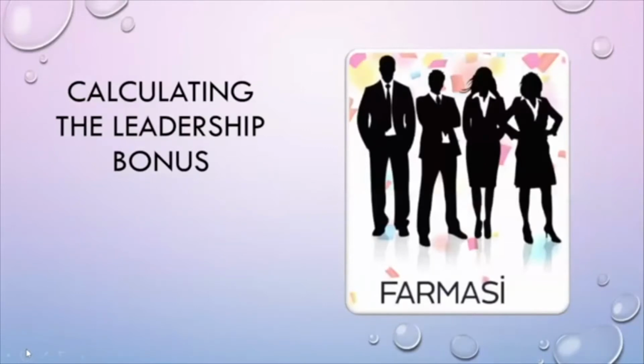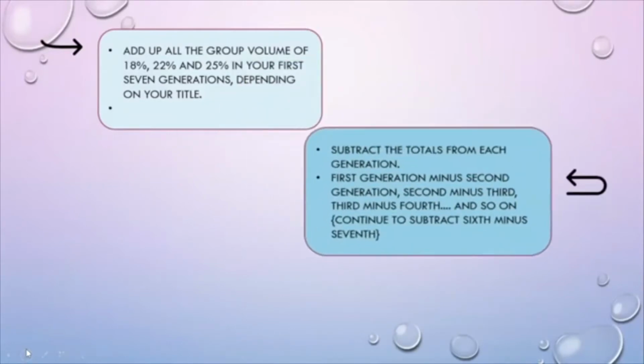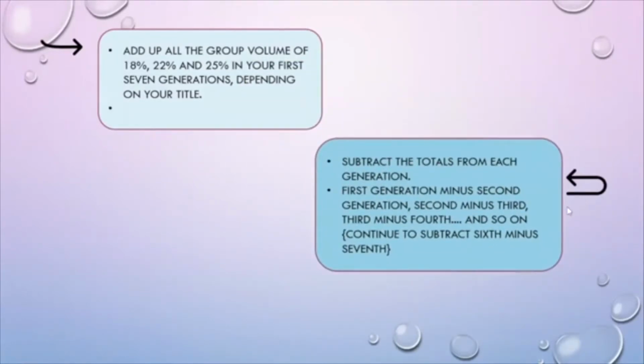Okay, so let's talk about how we calculate the leadership bonus. So calculating leadership bonus, and this is kind of the wording part, but I promise you I'm going to show you a picture. You're going to add up the group volume of all of your 18s, your 22s, and your 25s in your first 7 generations, depending on title. You're going to subtract the totals from each generation. This is like speaking another language to me. I need to see pictures. First generation minus second generation, second minus third, third minus fourth, and so on. And we're going to continue to subtract to the 6th minus the 7th generation. But that lets you see how many generations we actually pay out on. It's crazy.